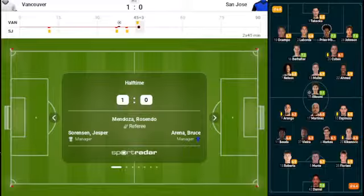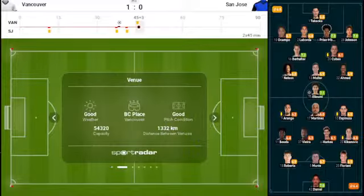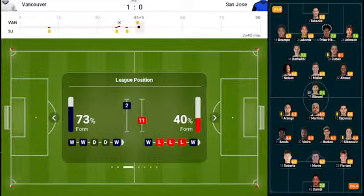FC Dallas with a critical 2-1 win over Galaxy. And look at Seattle with the 1-0 win over Portland. Never can count out the Sounders late in the season when they've got some mojo and momentum going. Minnesota as well with a convincing 3-0 win over Sporting KC.